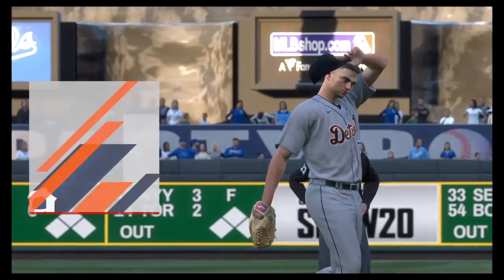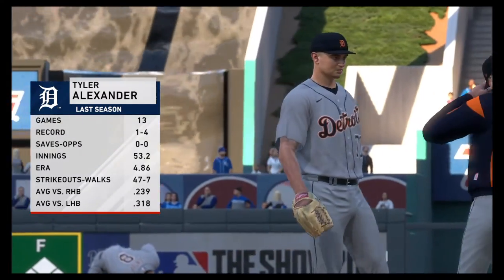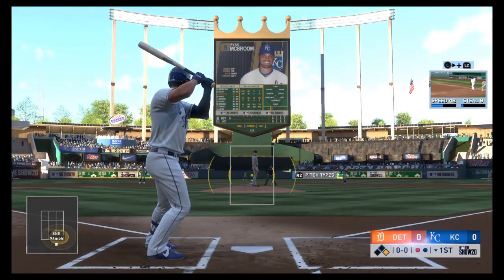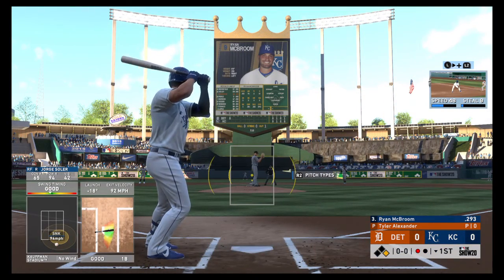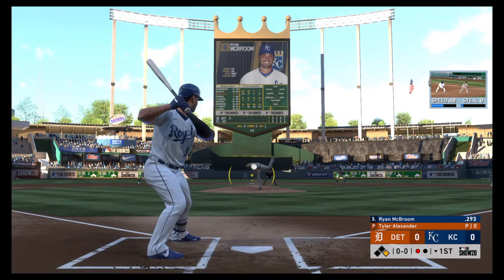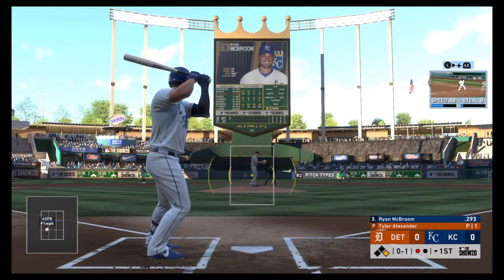Tyler Alexander comes in unexpectedly from the pen in relief of his injured teammate. 70, Tyler Alexander. Batting third, the first baseman. Standing in now, Ryan McBroom, as he will take strike one on the fastball here. No balls and a strike.